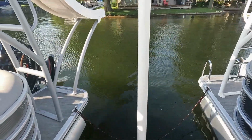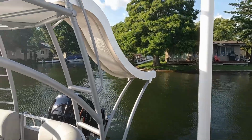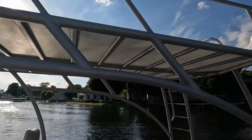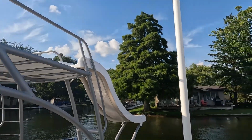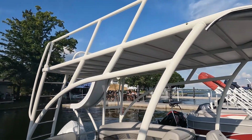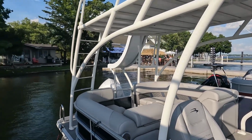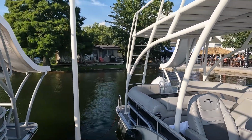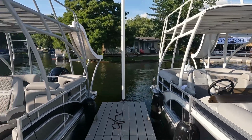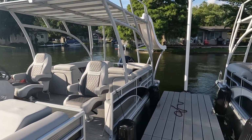Now, my good buddy Mark, if you're watching, you've been asking about these. The slide tops have returned. Bennington actually brought these back in the 2022 model year, but they have maintained their popularity. They're still here for 2023. It is now available on an SX or an L series on 25-foot boats.